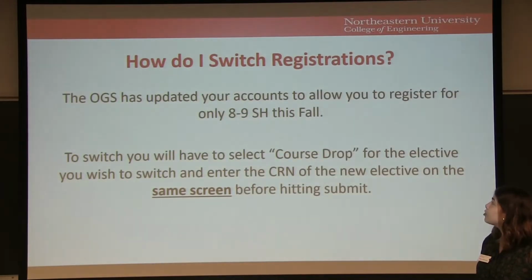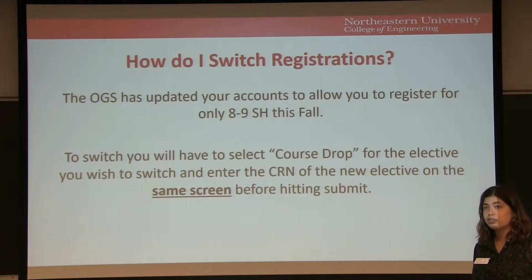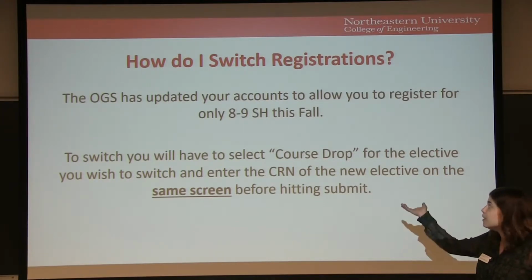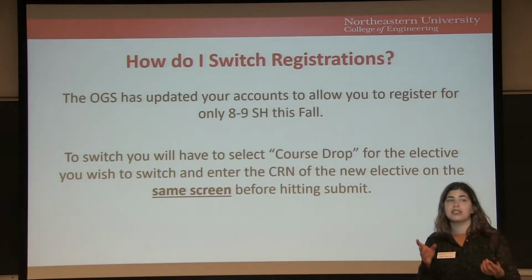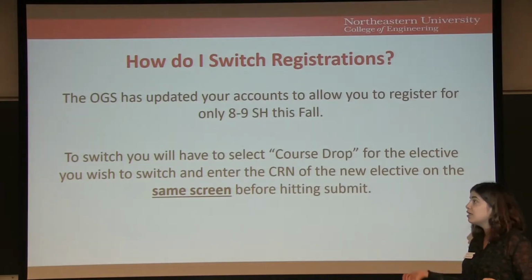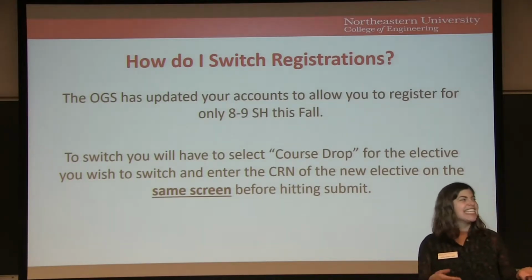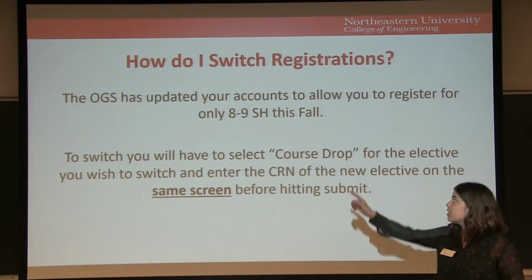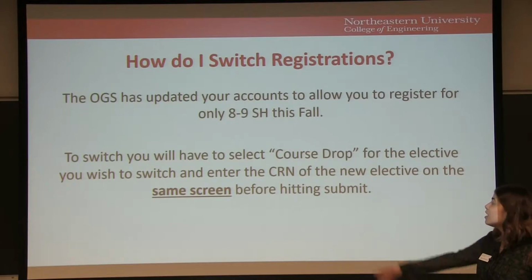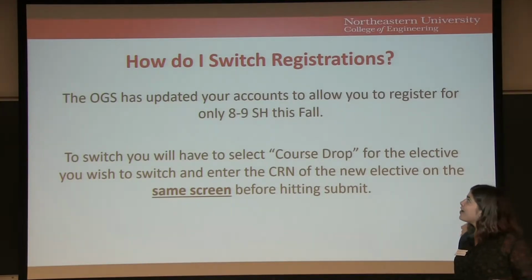And then OGS, the Office of Global Services, I'm sure you're familiar with them, they have automatically set your registrations to between 8 and 9 credits. It's 8 credits because the 2 classes that you're going to register for are both 4 credits. And then the one optional additional course that you definitely want to take is the co-op class, and that's a 1 credit course. So that's why there's the 8 to 9. And again, same screen reiterating how important that is.